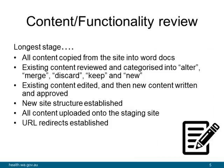Then we went into the longest and most tedious stage of this whole process, which was the content and functionality review. It's not a huge website in comparison to some, but we had 158 items or website pages or functions to review. So we copied and pasted everything into Word documents so that we could review it properly. We had a huge master spreadsheet where all of our content was categorised into alter, merge, discard, keep or new. The existing content was then edited, new content was written and approved.